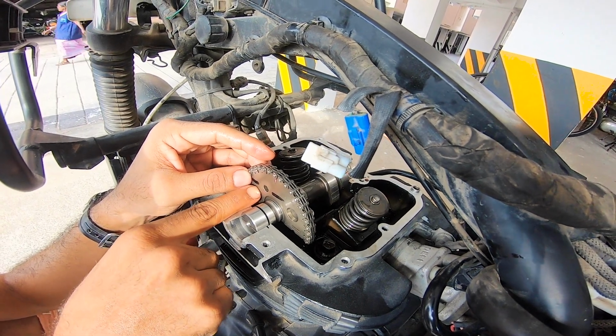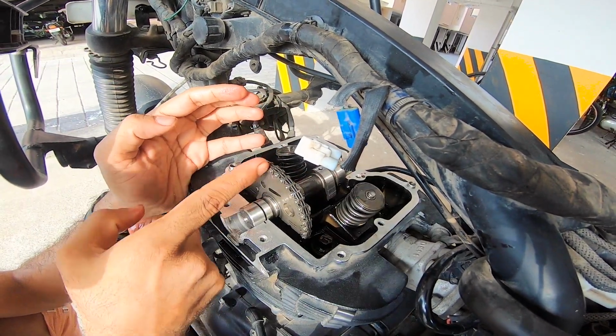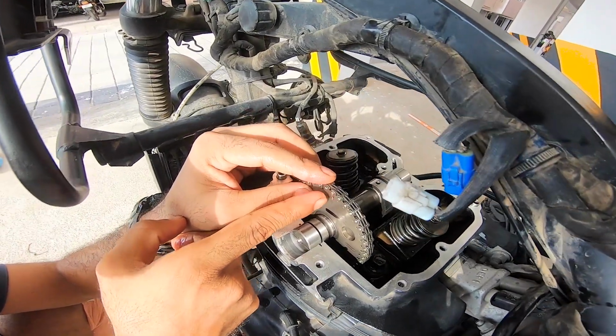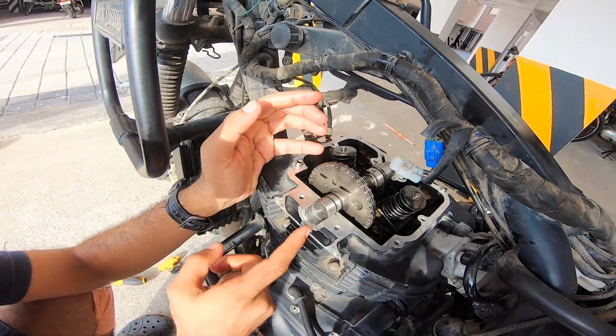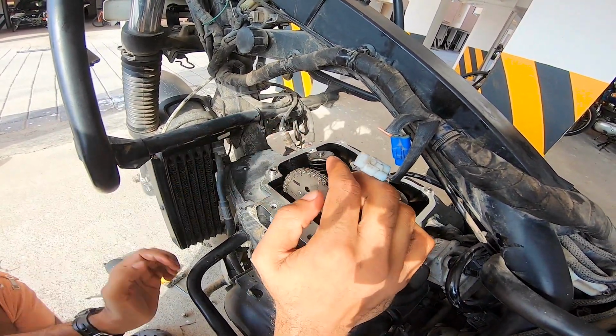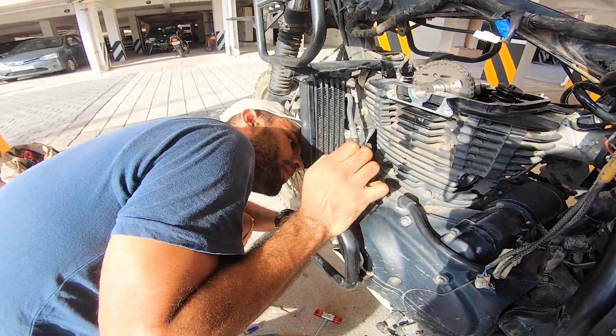The locating pin and the sprocket pressed together, and T on top, and the mark that you made on the timing chain and the sprocket, that is the one that I made with a marker, all align. Everything aligns well. Now all that I need to check is if I get a T mark in the sight window. Perfect.